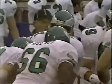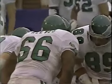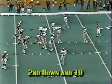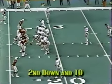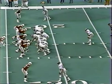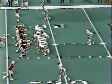The Eagles are the most sacked team in the league. Is that a deceptive statistic? Is that because of Cunningham running around a lot, too? No, I don't think it is. If they've had problems on the left side of the line, it's a problem that they may have solved now with Joe Conwell. First incompletion for Jaworski at 2nd down 10.